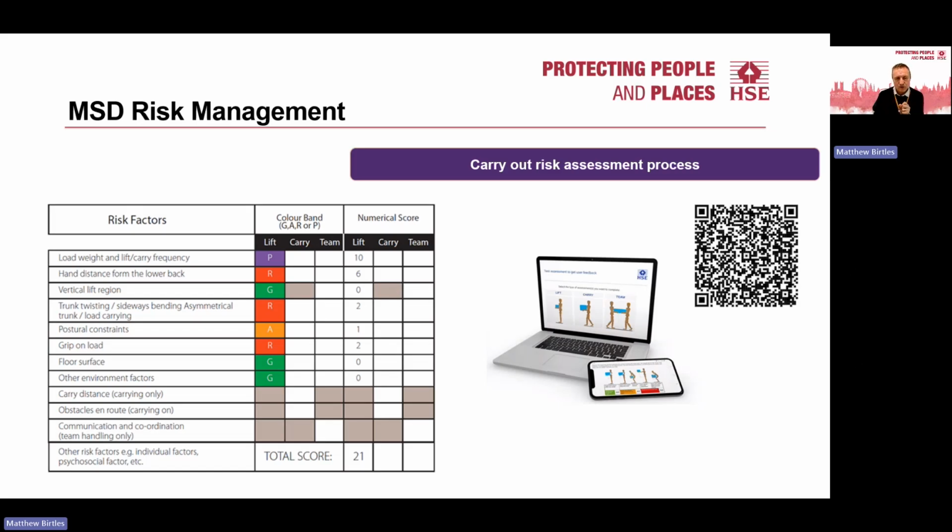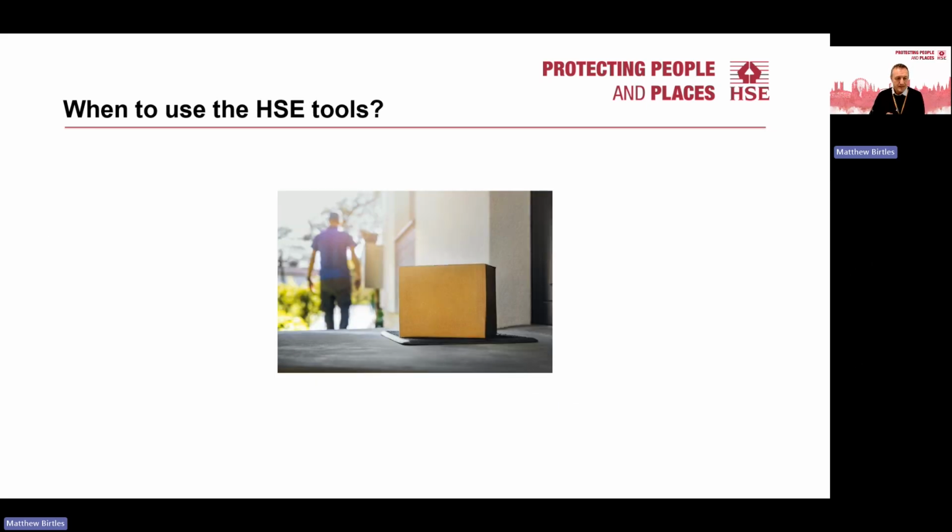But with these tools, this one's a manual handling, lifting assessment by the looks of things. And the top two risk factors, load, hand distance and lift frequency. If ever you get reds in both of those, that's going to be a high risk task, no matter what the other scores are. They're the ones that you really want to be focusing on to look at the high risk tasks and resolve those first.